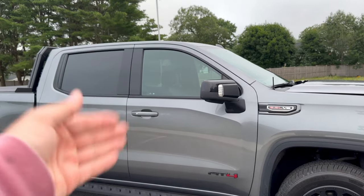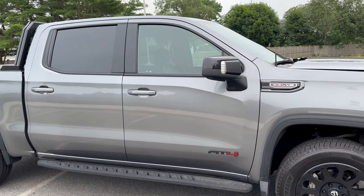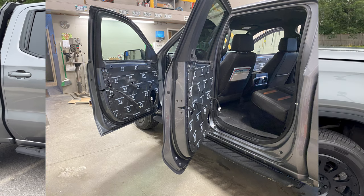Anyways, moving my way inward on the metal door skin of the inner part of the door, has SoundSkin Pro kits. Would have done Resonix CLD for right now. It's doing fine. One day I might swap that out, but not too worried about it right now.